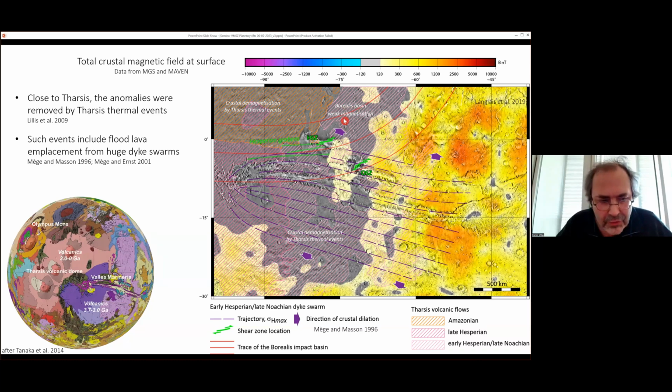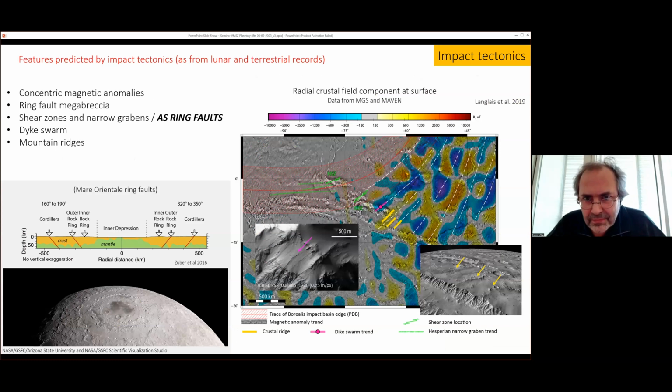But now if we are moving from the total field to the radial crustal field, we see that the magnetic lineations are elongated parallel to the dichotomy boundary, to the Borealis Basin boundary.